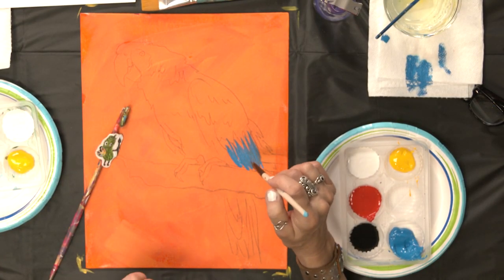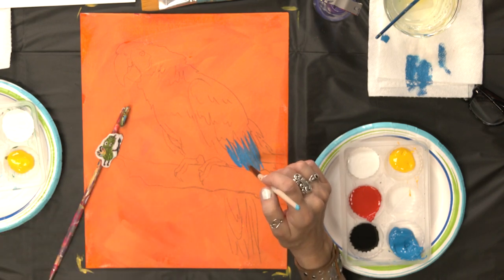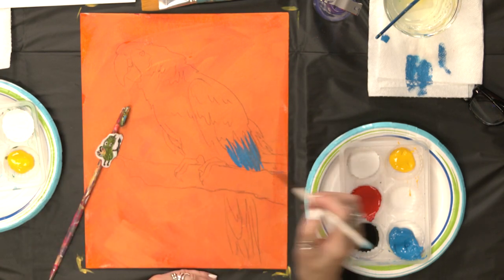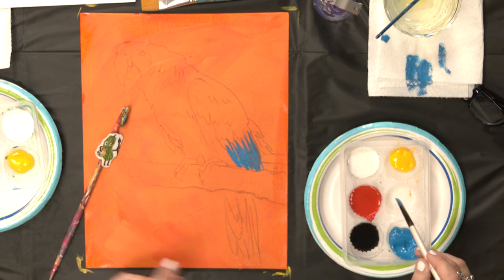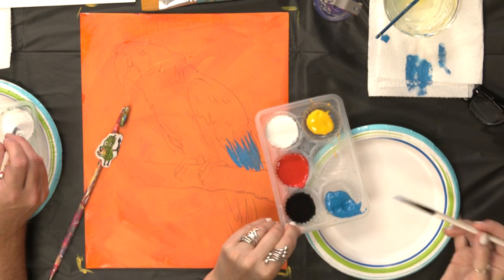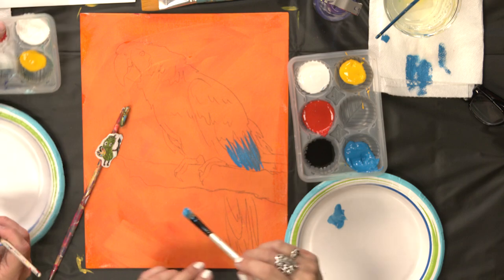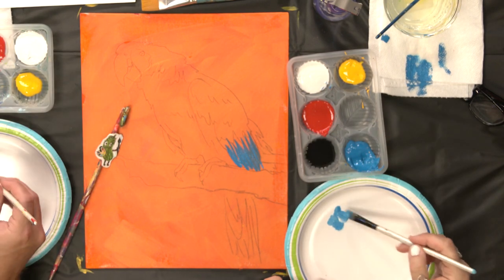Whenever you're painting anything, a landscape, an animal, or whatever, paint the layers in the direction of whatever that section is. The feathers are going this way, so we're not painting horizontally. Now, without cleaning the brush, let's dip into a little bit of white and just mix a tiny bit, to get a different value.